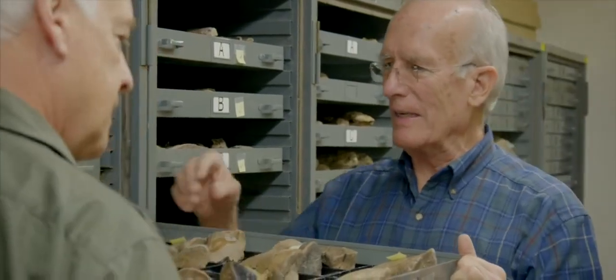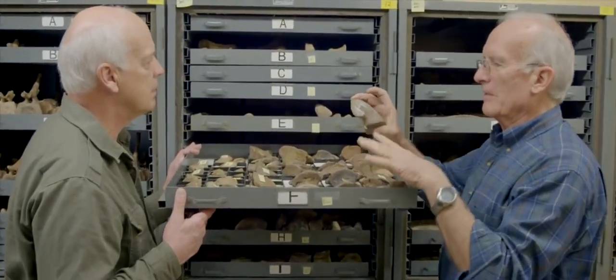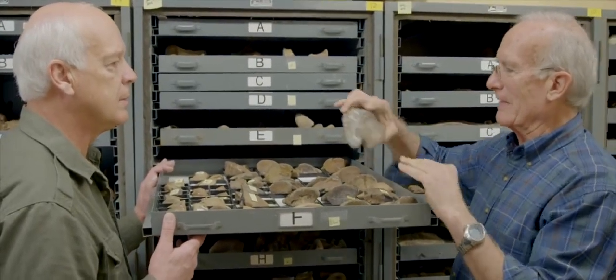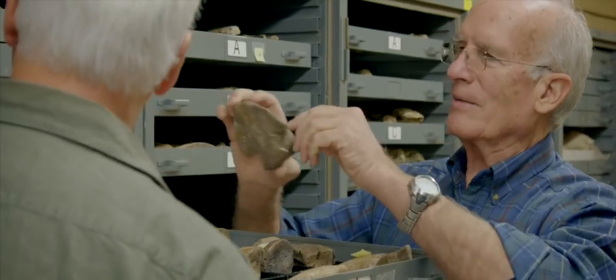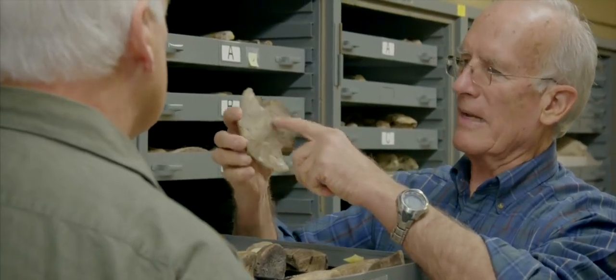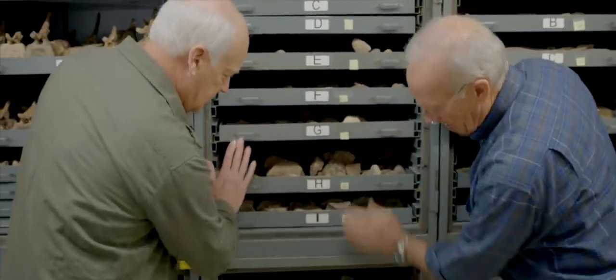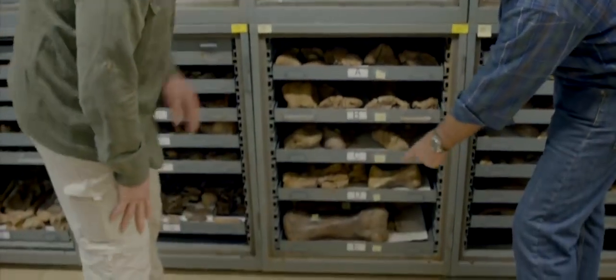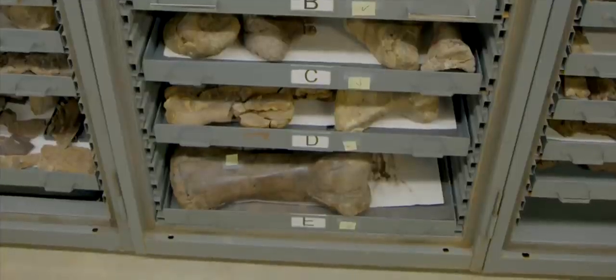These are the terminal phalanges. These are called unguals. So that's just like each of the ends of your fingers. This would have been from a toe. These projections are where the tendons attach that allow your fingers to move. And then down here at the bottom, I won't pull it out, but there's the metatarsals. That's the bones in your foot. That's hard to imagine, isn't it?